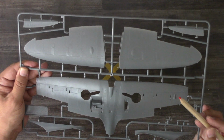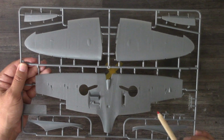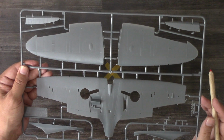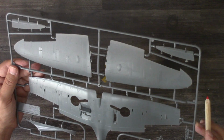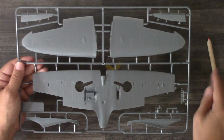This would look incredible. I suppose this is the type of detail that you would find on Wingnut Wings kits that make them so desirable. That's why the guys love them so much. I've never seen anything quite as good as this. That's amazing.